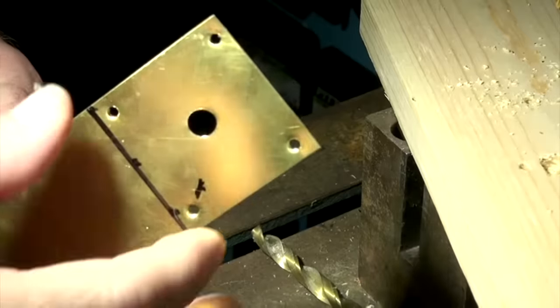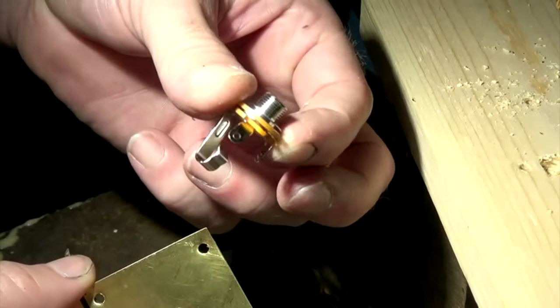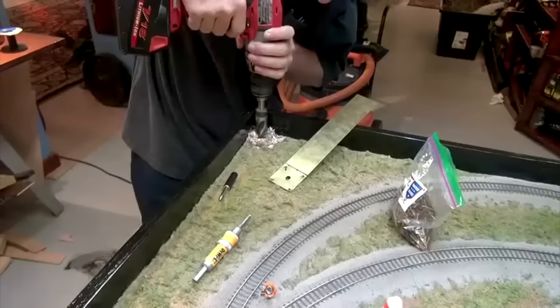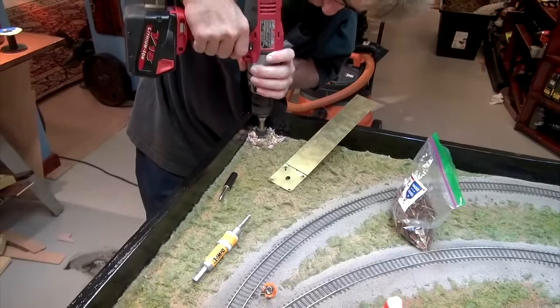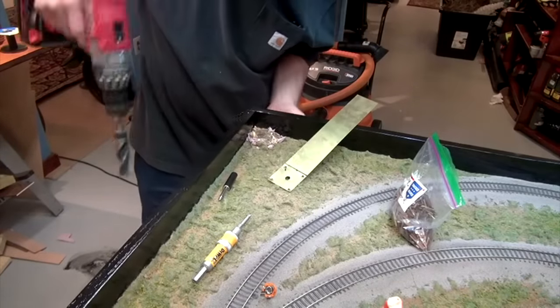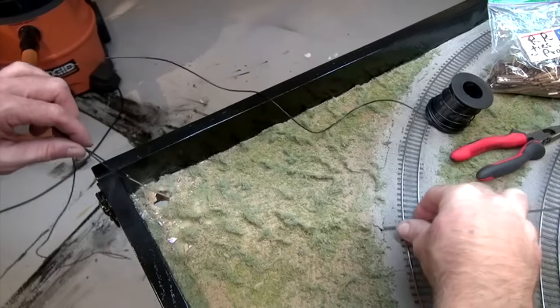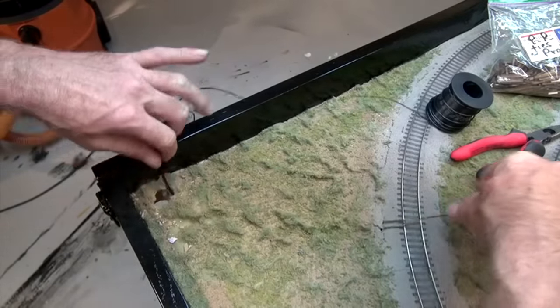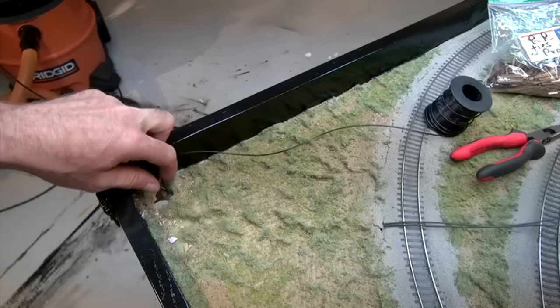I test fit the female two-conductor guitar jack into the brass faceplate. I then drilled holes into the layout to mount the brass plate and run the wires. I snaked the wires from the corner of the layout to the track. Running the wire under the fake fur was a simple way of accomplishing this task.